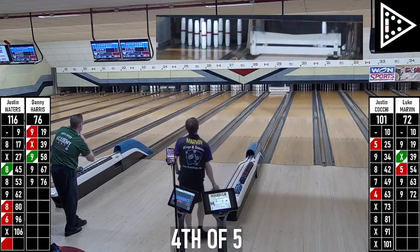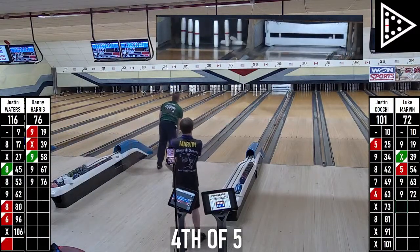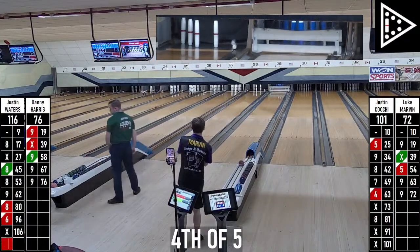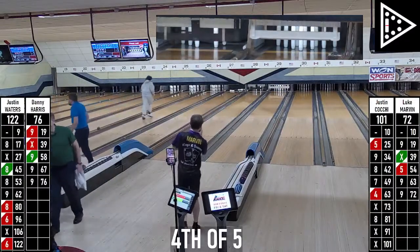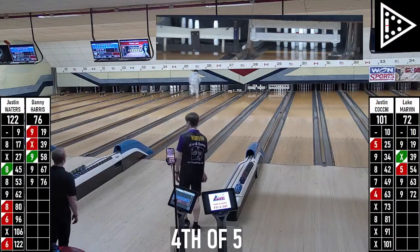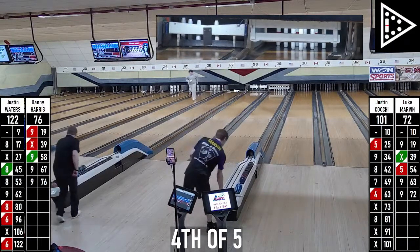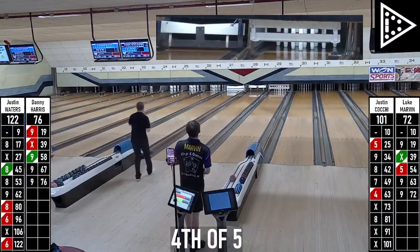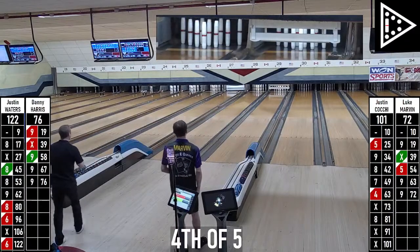Waters will fill in the 10th. He got the head pin. Well, he'll have his 120 string somehow. The fill is 6 on the head pin. 122. So 1 strike, 3 spares, and 6 pins left standing. I think that is about as cookie cutter a professional string as you can get there looking at Waters.